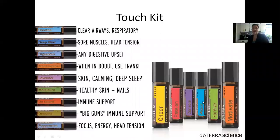Because of that, Doterra has actually come up with really cool kits called the Touch Kit. And that can come with either the top 9, like 9 of the top 10 essential oils, they don't include lemon here, or the emotional aromatherapy line in pre-diluted roller bottles that are ready to go for every member of your family.